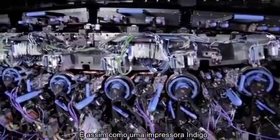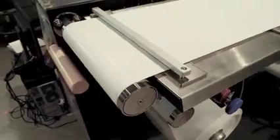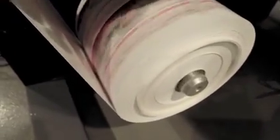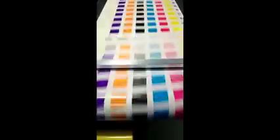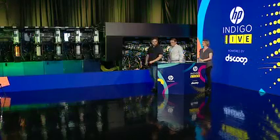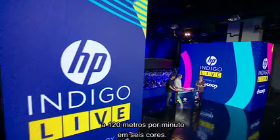This is what an Indigo press running at 120 linear meters per minute looks like. Isn't it beautiful? So if it wasn't clear, the last part of this video was actually the press running at full speed, 120 meters a minute at 6 colors.